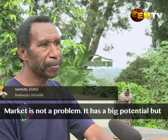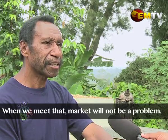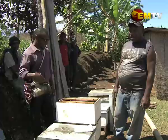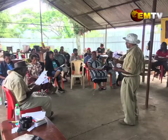Quality. It's very important because, as a consumer, you want to know where your honey came from, how it's processed, how it's handled. As more research by the National Department of Agriculture and Livestock, ACIAR, and relevant stakeholders is implemented, quality produce will need to be highlighted in their workshops and discussions.